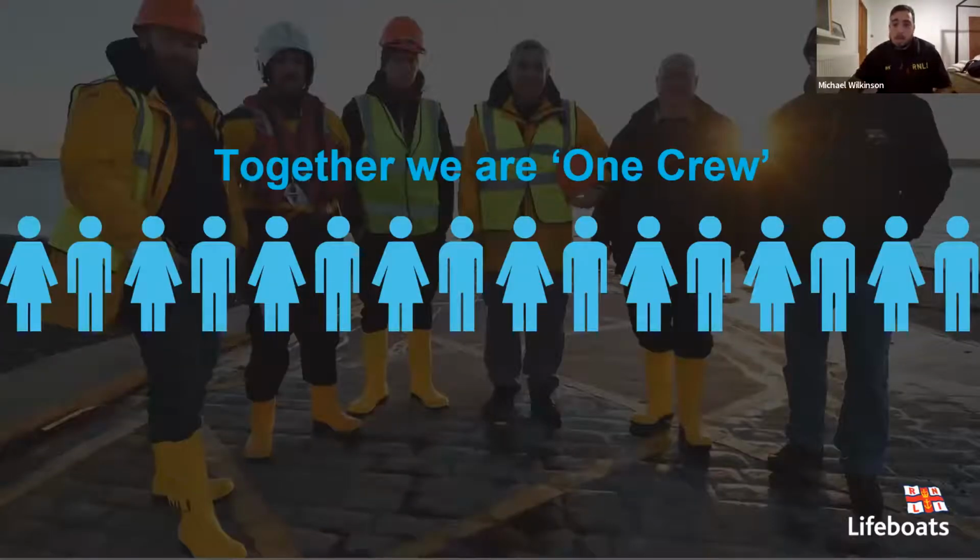But together, everyone in the lifeboat service is 1 crew, and the 1 crew message is a key one to make sure that everyone knows exactly what they're doing and when they're doing it. Because without relying on 1 person, the whole crew would break down. It's just like at the Sea Cadet units. You don't just have 1 member of staff, you have a team of members of staff that keep your units going. It's the same in the lifeboats.